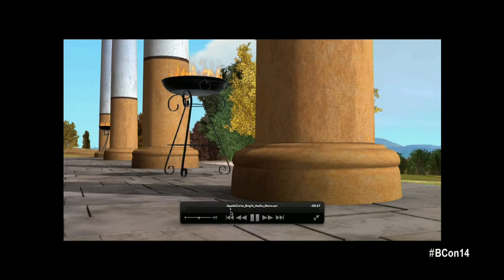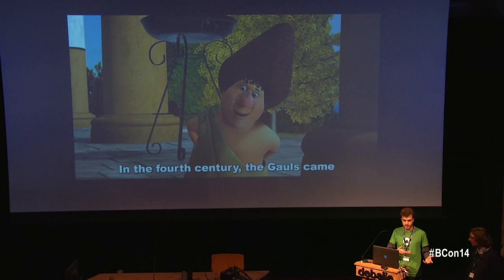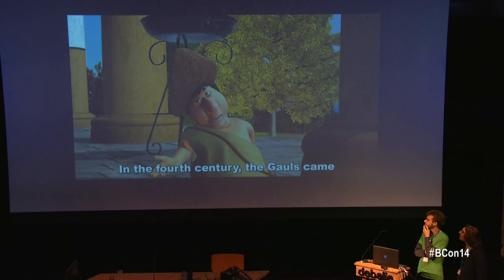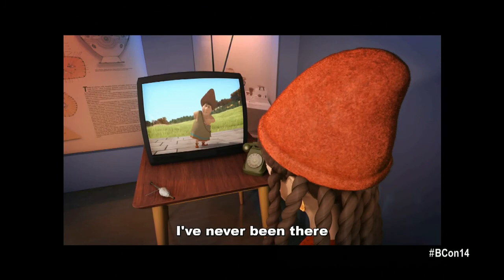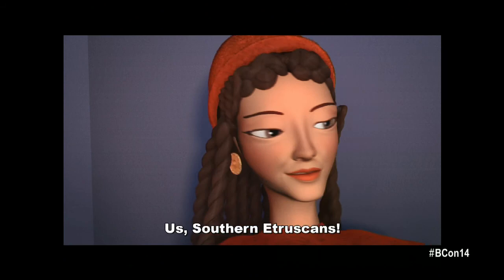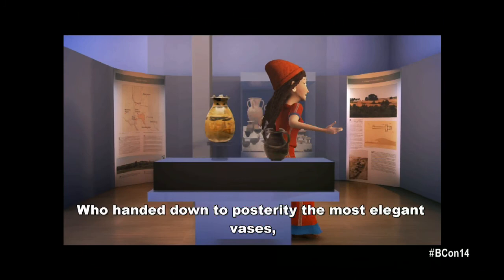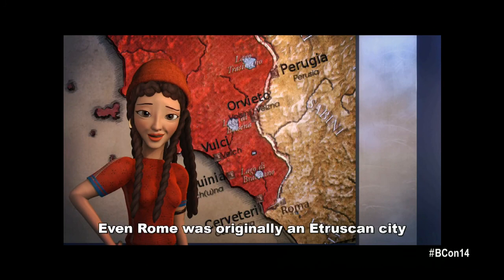Grandi città. Qui, a Felsina, popoli diversi venivano a contatto dall'Italia e dall'estero. This is the old movie, and this is the connection. There is Ati in the museum, the new museum, that is watching the movie on his old TV. So the connection begins here. Nel secolo poi sono arrivati i Galli, intesi come esseri umani, che hanno dato un sacco di problemi a noi e anche a una nuova città che è cresciuta a sud, lontano oltre le montagne. Io non ci sono mai stato, ma so che è grande e che si chiama Roma. Roma? Ma che sta a dì? Prima di Roma ci siamo noi, gli Etruschi del Sud. Sto fanfarone, chi ha tramandato ai posteri le tombe dipinte, i vasi più belli, la memoria dei templi? Tarquinia, Cerveteri, Vulci, ma anche Perugia, Orvieto, che stanno al nord. Persino Roma alle origini era una città etrusca.